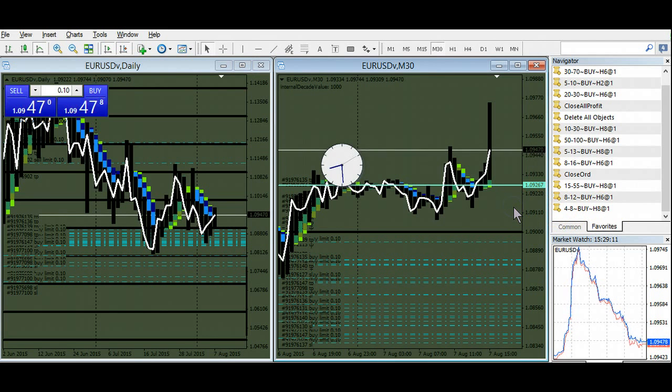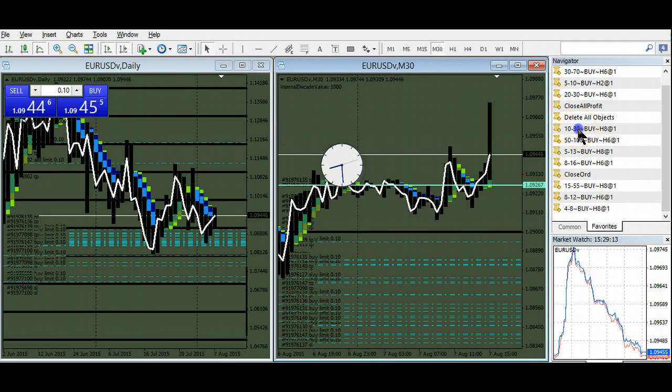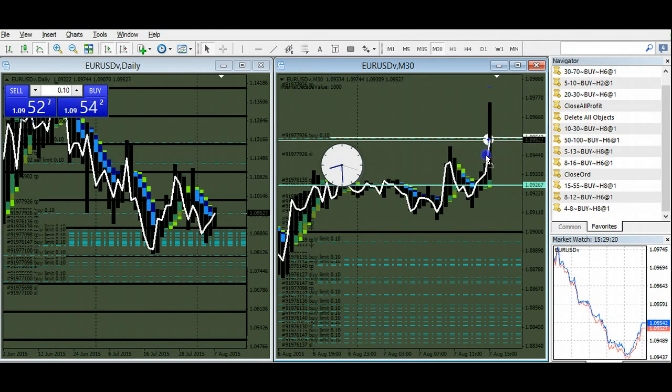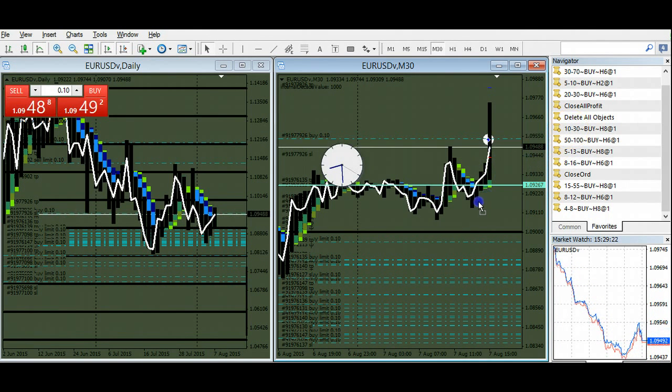So I'm going to think about buying on pullbacks now. I want to buy here, and I want to buy here. 10 pips.